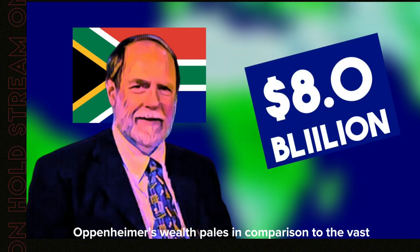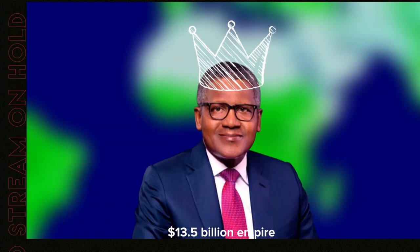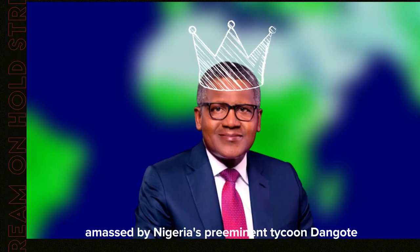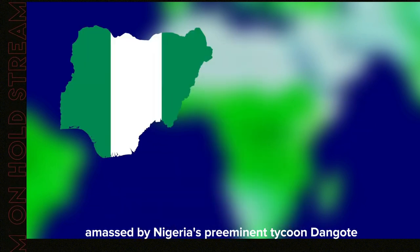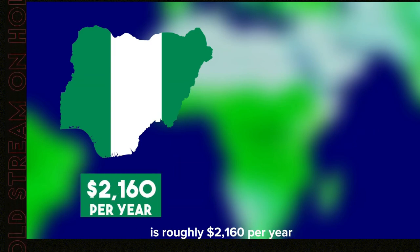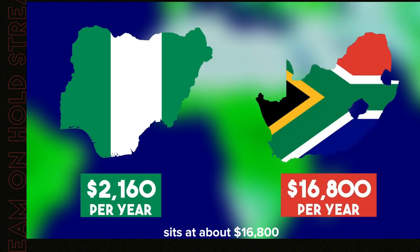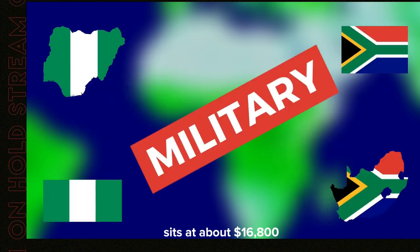While Nicky Oppenheimer's wealth pales in comparison to the vast $13.5 billion empire amassed by Nigeria's preeminent tycoon, Dangote, the average income in Nigeria is roughly $2,160 per year, while the average income in South Africa sits at about $16,800.